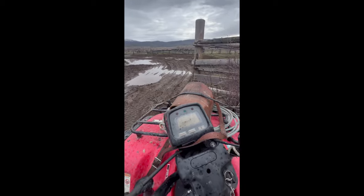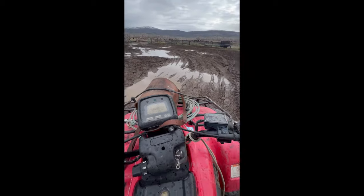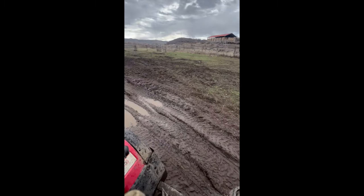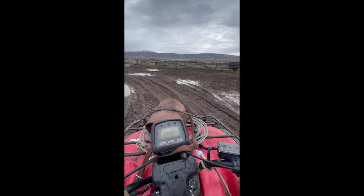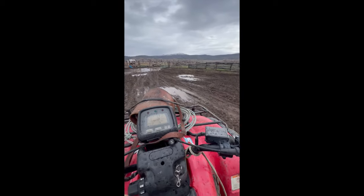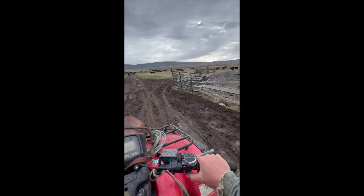Now to check the big herd. Should open the gate some more. Yep. Okay. All right, we made it. It's a muddy mess out here. It freaking snowed all night last night and the night before. It's okay. I'm supposed to say, well, we needed it. We needed it.